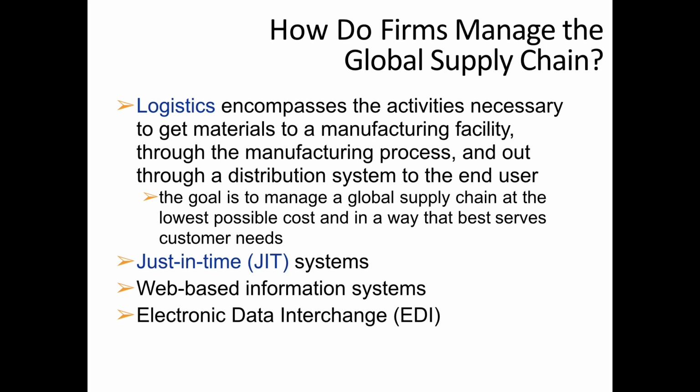Logistics encompasses the activities necessary to get materials from suppliers to a manufacturing facility, through the manufacturing process, and out through a distribution system to the end user. In international business, the logistics function manages the global supply chain. Again, the goal here is to manage a global supply chain at the lowest possible cost and in a way that best serves customers' needs.